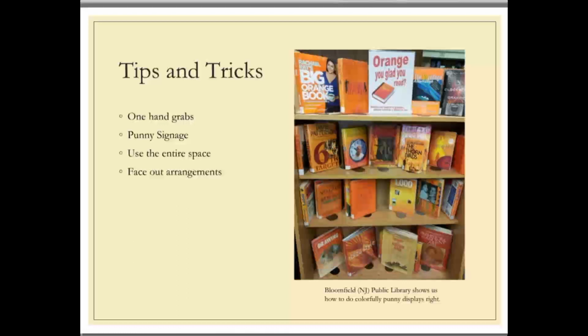And so getting the punny signage, the theme, you want to use the entire space, and you want to have face out arrangements, like in this example where they simply took a small bookshelf and turned it into an incredibly effective book display by simply turning the books face out and making sure they're propped up and adding a punny sign.